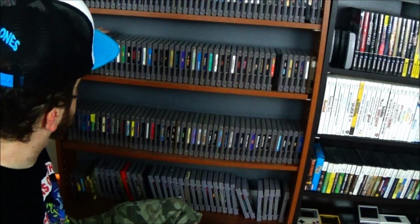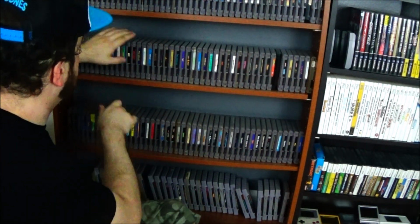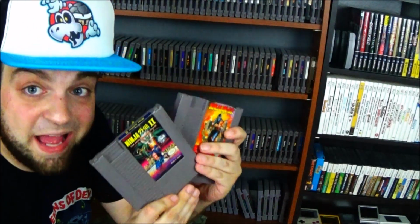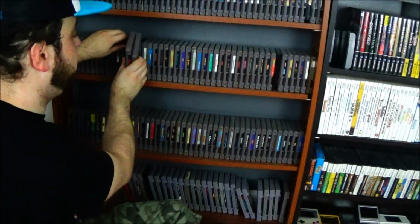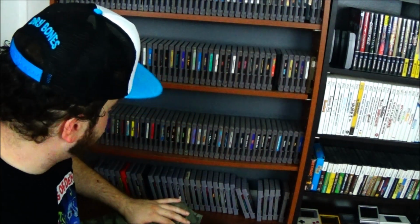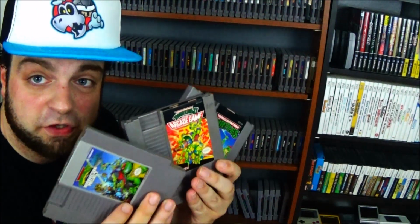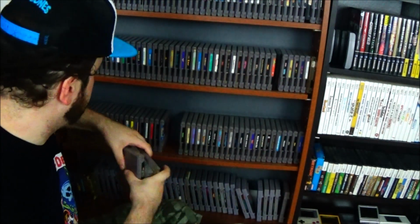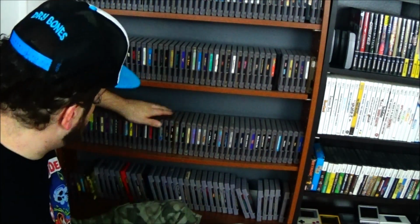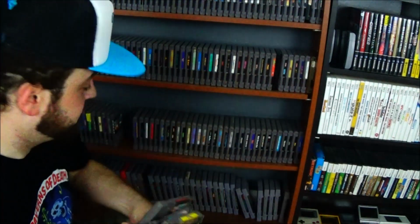Alright, so coming down to the lower shelves, you got some more NES titles. Classics like Mike Tyson's Punch-Out! Ninja Gaiden 1 and 2. Still haven't gotten the third one of that yet. You know, just basic titles. Nothing really super rare. Another trilogy. We have the Turtles trilogy 1, 2, and 3, which are fantastic games. The Mario Brothers trilogy, of course. Essential.